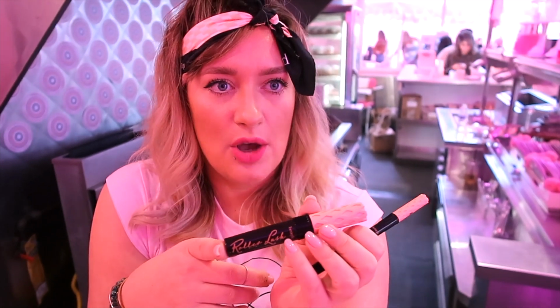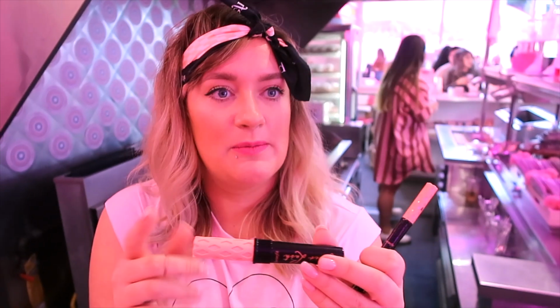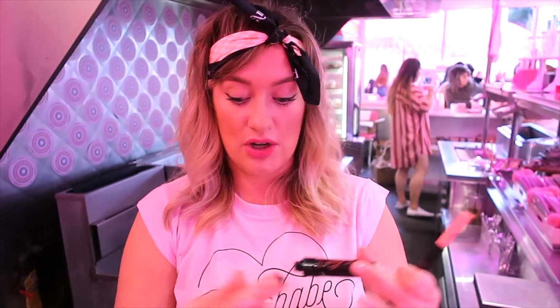So a couple years ago, Benefit launched Roller Lash Mascara, and it was inspired by rollers for hair. The wand actually lifts and curls. I'll show you the wand in just a second. It lifts and curls your lashes. It's amazing. It's very separating, volumizing, and conditioning.